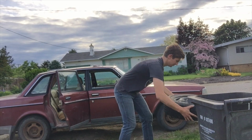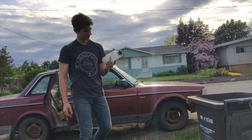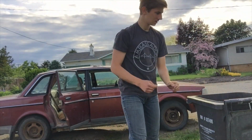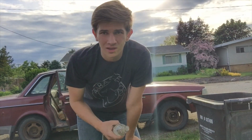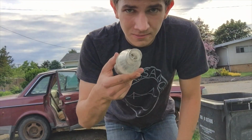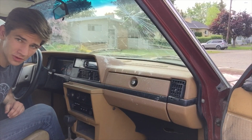Oh yes! Spare tire. That'll come in handy. Black garbage bag. I was wondering where this thing went. I've got a fork and some old rope. Looks like we got some more old floor mats. Here's an old Coke bottle. You wonder what happens to old Coke and feathers when left in a Volvo for too long? It's pretty gross. Well, that's pretty much all the interesting stuff I found on the floor.